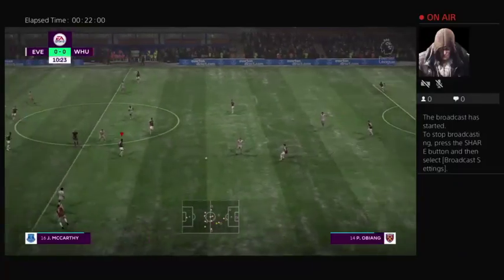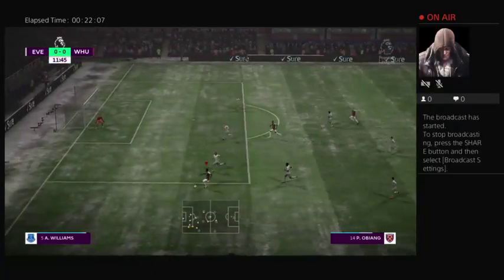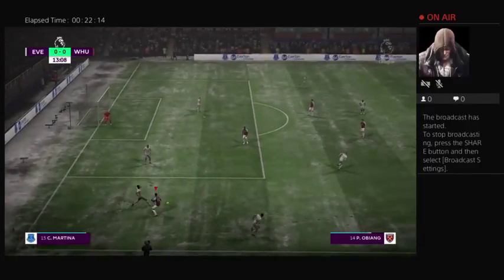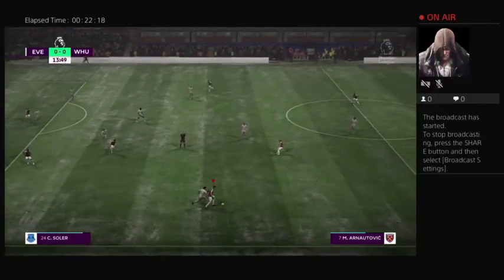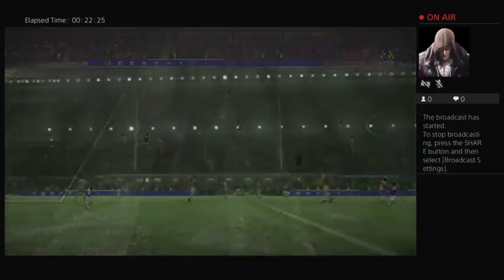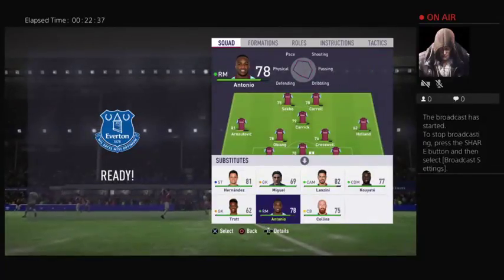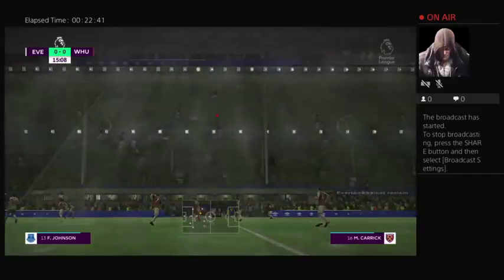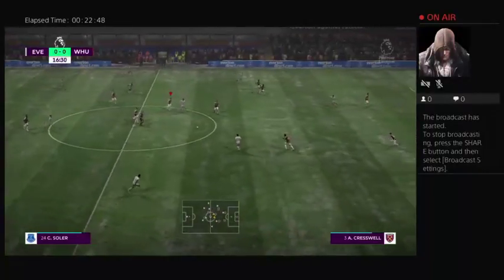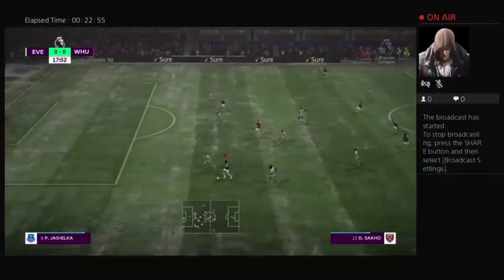Here's Font. There's good progress with this attack. In strongly. It's Cuco Martina. And he gives it back to it. Cresswell. Just read the intentions of the opposition there to make the interception. Johnson. Idrissa Gueye. Sacco. Played forward, a bit of menace in this attack.